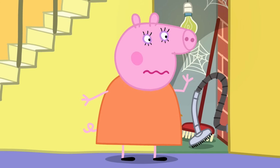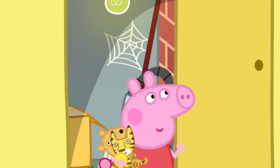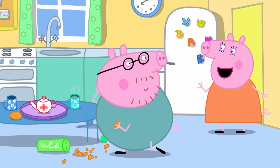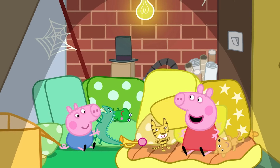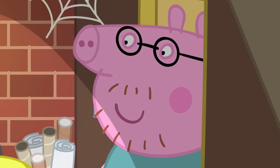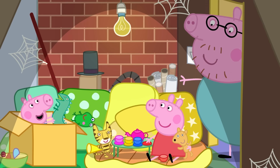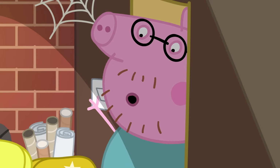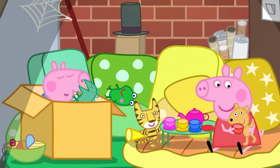Whoa! Where did this come from? Daddy Pig, are you okay? Oh. Well, it's a good job it's your turn to hoover up. There, much better. Where do you think Peppa and George are? Not under the stairs, that's for sure. Peppa and George must be the best hiders in the whole world. Everyone loves playing hide and seek. And Peppa and George really love their secret hiding place.